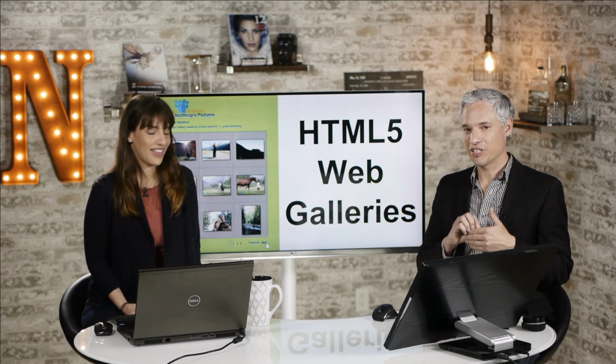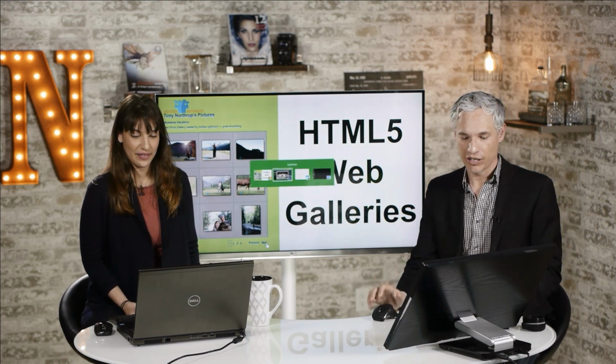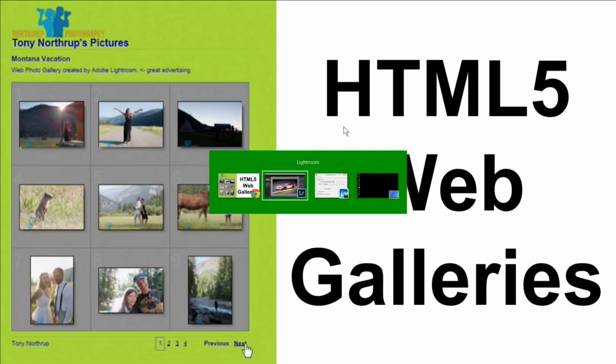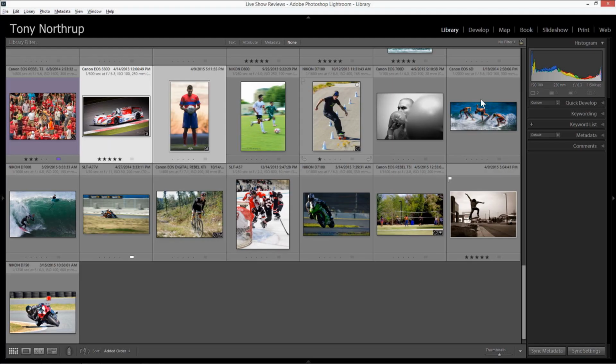The web gallery tool in Lightroom is an appalling tool from the 80s. Not the 80s, that's too early, from the late 90s.